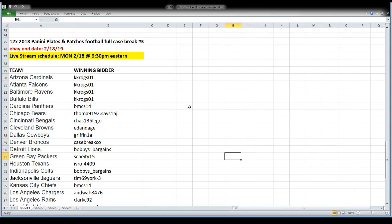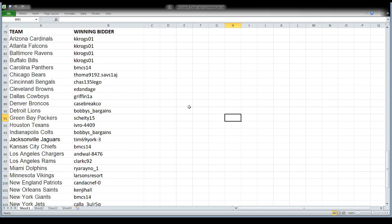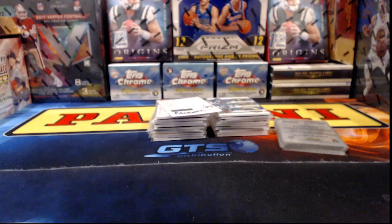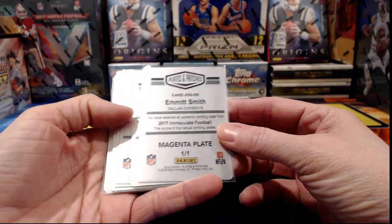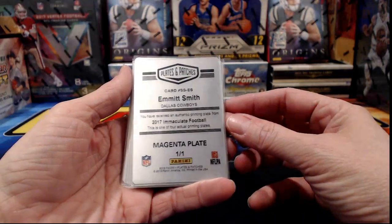So once again, this is the spreadsheet pairings for the product that we just broke. Your eBay user ID is across from your team there for this break that we just completed. All the other spreadsheet information, the shipping dates and what we're going to be breaking in the days ahead and all that kind of stuff, I will put up after we complete the recap.